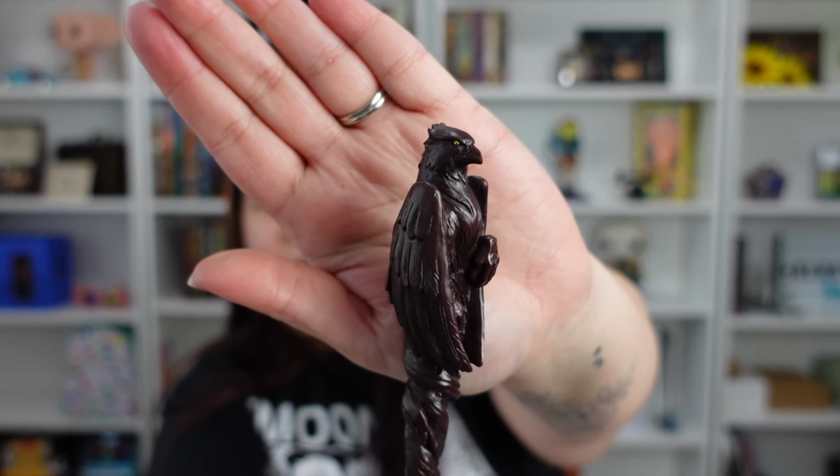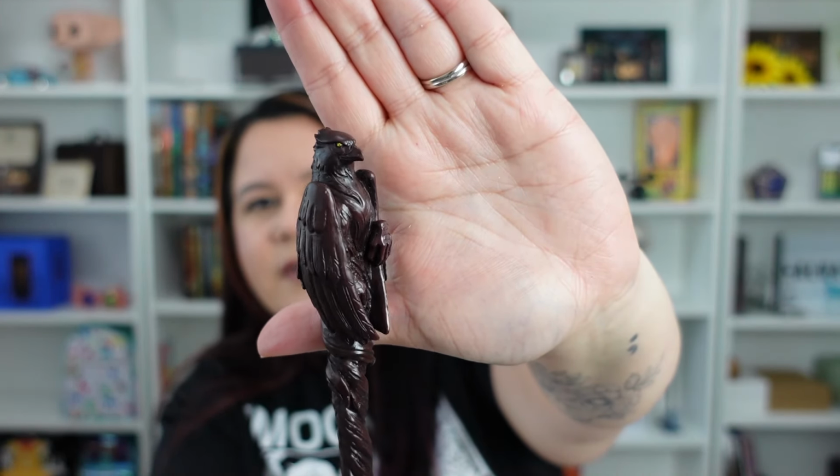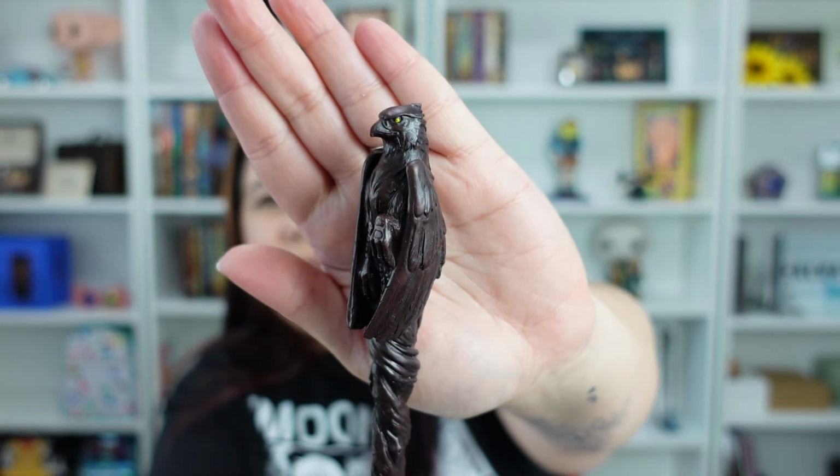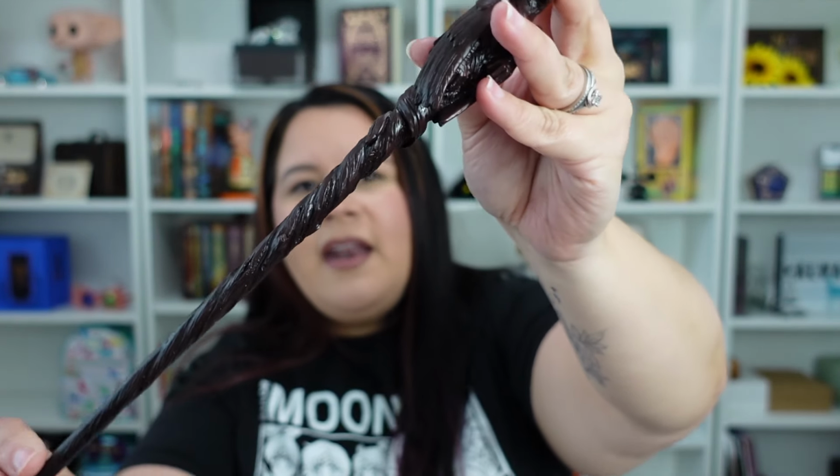Oh, so this is really, really nice. It's kind of like an eagle on the top. It looks like an eagle to me. I don't know if it's probably a hippogriff, but it looks like an eagle slash hippogriff. And then it's made to look like it's made of dark wood. I don't know if this is plastic or resin.